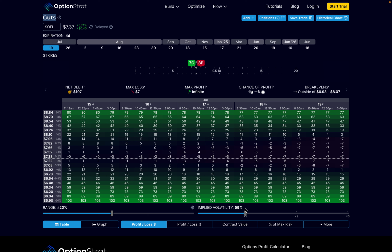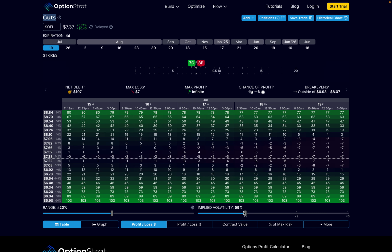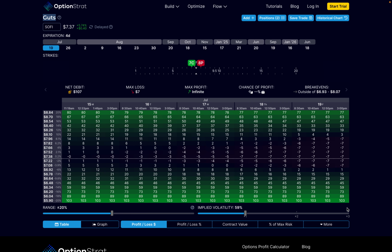Now, since we are buying two options here, and since when you buy an option you want IV to go up, here we would also want IV to go up. So if IV were to go up, notice you're going to start to see more green here. You can see more green now. If IV goes down, you'll see less green. And so for this particular strategy, we'd also want IV to go up after we buy into this guts option strategy. So as you can see, this could be potentially very useful when you expect a stock to make a large move up or down.